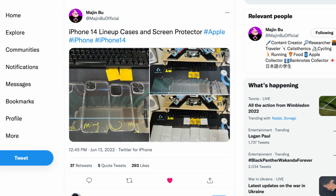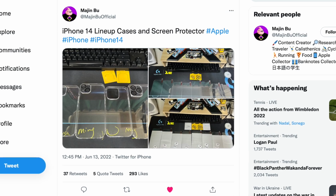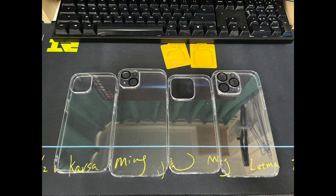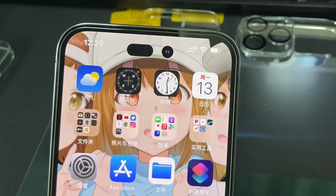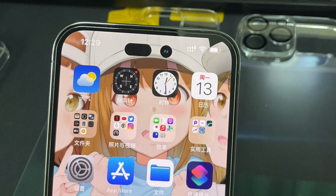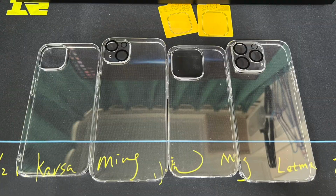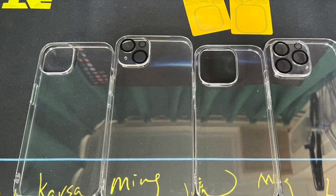Anyways, let's now move on to some leaked cases and screen protectors for these iPhone 14s. And on the face of it, this basically echoes everything we know so far. For example, the camera bumps are enormous on the Pro models. The pill shape cutout is also relatively large on these phones and is going to be similar in size to the notch. And also, of course, we have the new Max size.